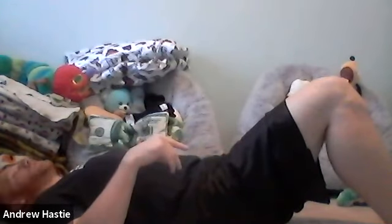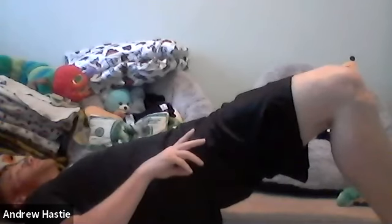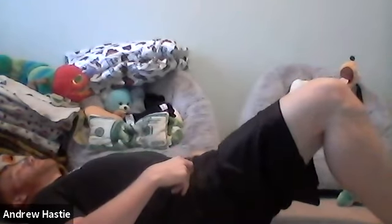All right, so now we're going to do a bridge. We're going to do that posterior tilt to a bridge. You want to reset every time, so posterior tilt first, and then bridge up. Remember, you're pushing your feet into the ground, squeezing your glutes, knees come out just a little bit, and then you come back down. Same thing: posterior shift, come up, squeeze your glutes, back down. There you go.